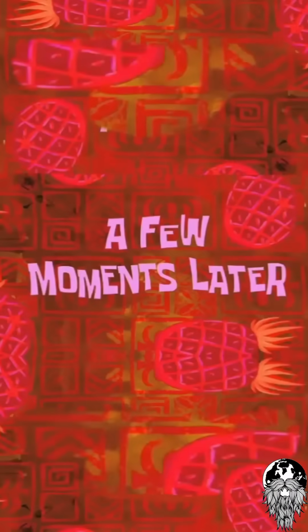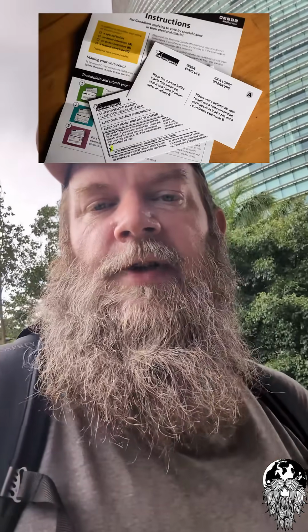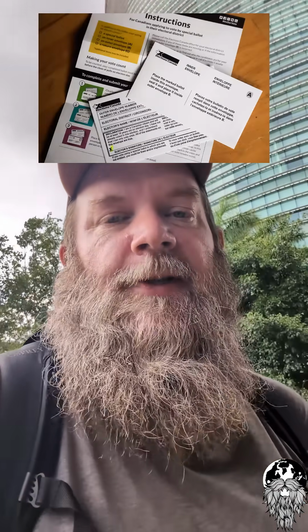A few moments later. So I obviously couldn't film it inside the embassy or film the voting process, but I will put some pictures on the screen here. I did get one picture snapped of the completed ballot. And some other examples here of kind of what's involved. But it was a very straightforward process.